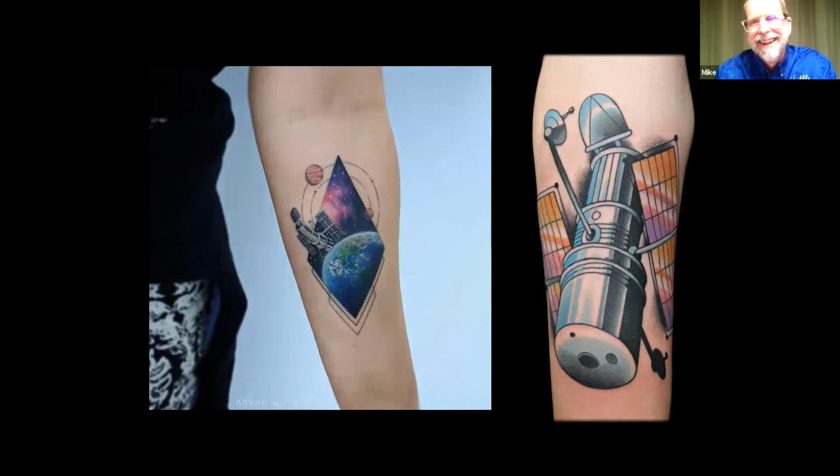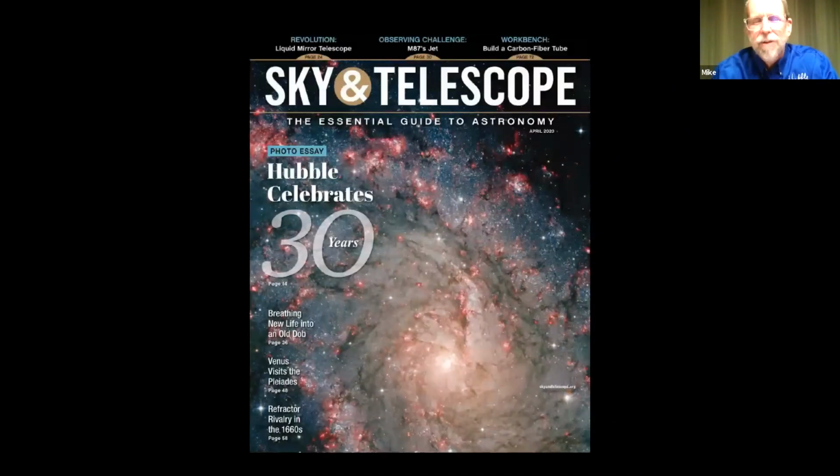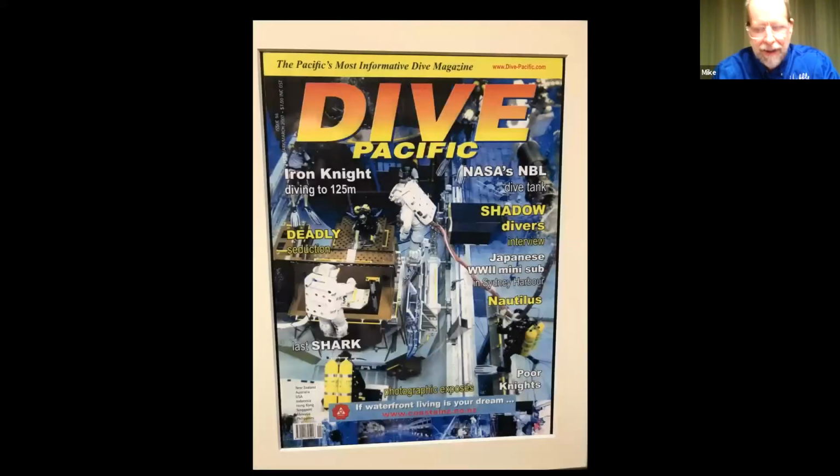So obviously the Hubble pictures have shown up in magazines, National Geographic of course, Sky and Telescope. I mean, Hubble is just all over. However, like I said, Hubble has wormed its way into our society at a level that's sort of unprecedented. Hubble Space Telescope actually made the Dive Pacific magazine issue, mainly because it was done here, because of what's known as the neutral buoyancy tank. And they were training for one of the Hubble missions.